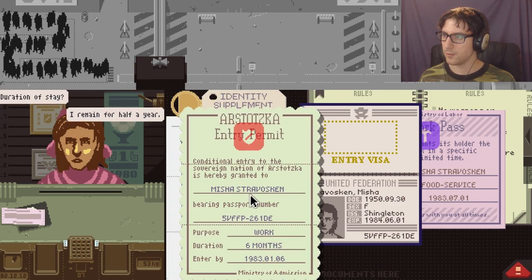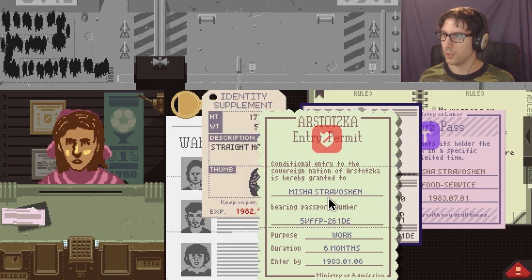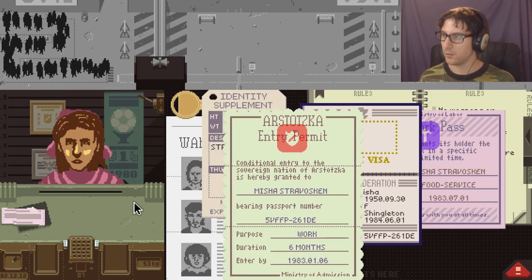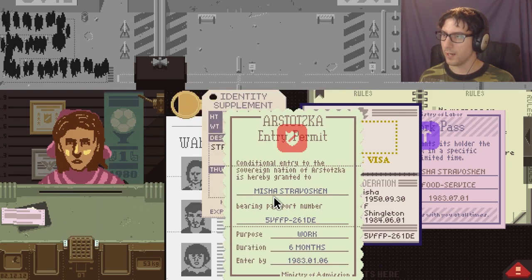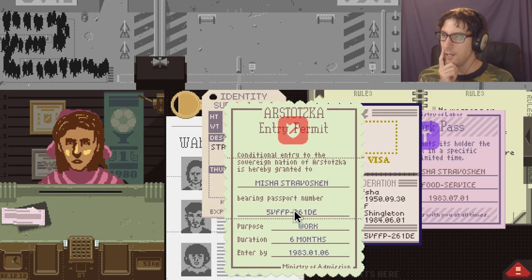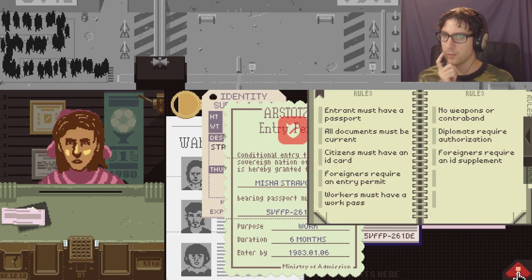Hey, I got enough on my plate, okay, man? I have to remember two names. Are you it? No, I don't think so. Transit. Wait, it says work though. It doesn't say transit. Half a year. Wait, I don't understand it because it says transit. Isn't it supposed to say transit there? I'm pretty sure that's incorrect.